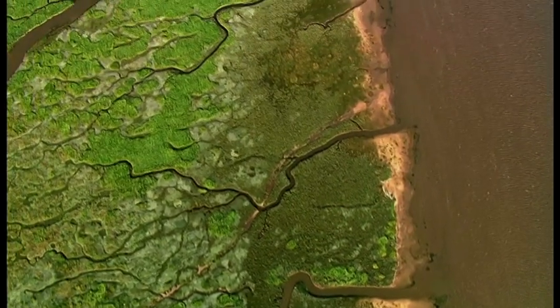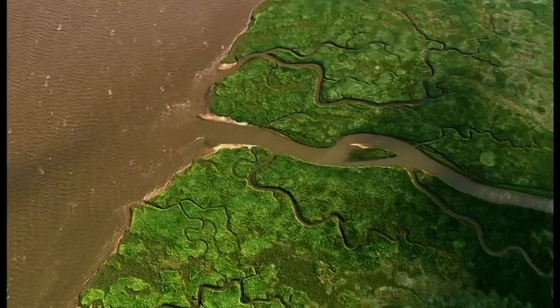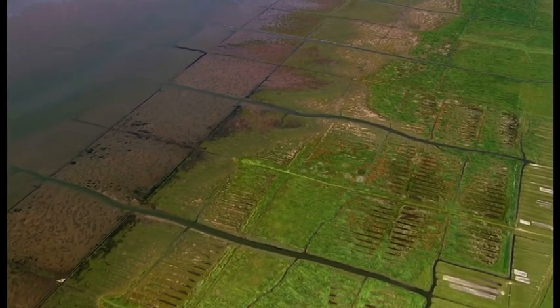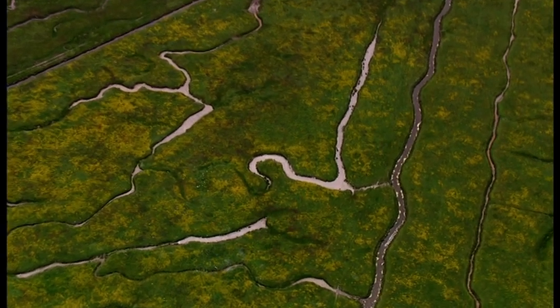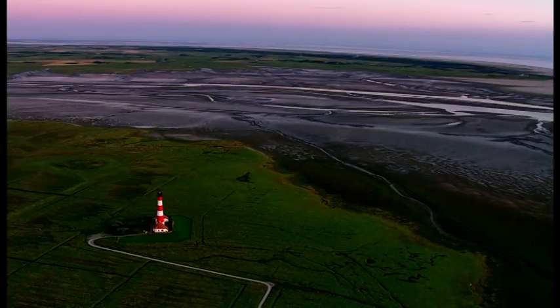Salt marshes mark the transition between sea and land. They are frequently flooded at high tide. Many plants and small animals have adapted to this salty habitat and can only survive here. Through efforts of the National Park Office, many of the salt marshes used as grazing land have been returned to nature.